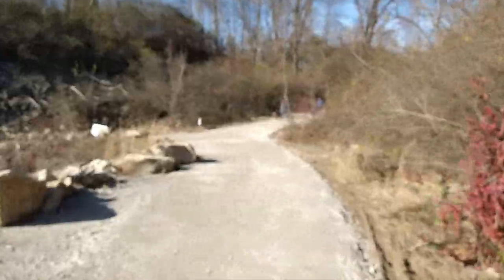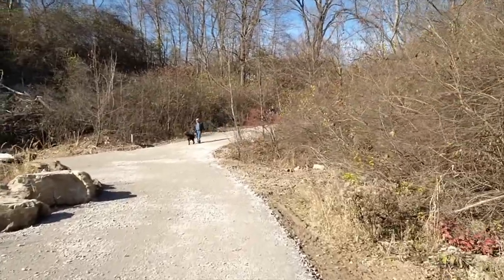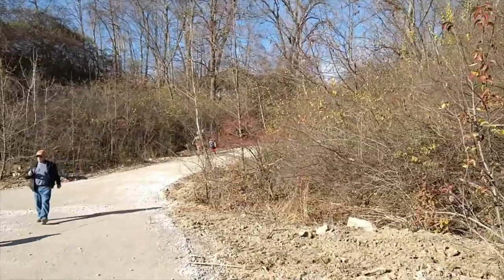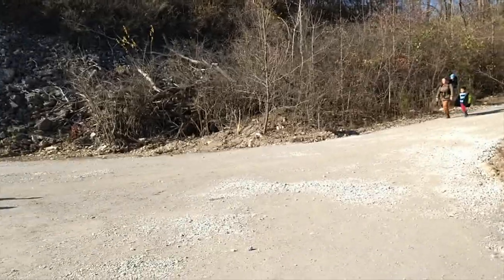Alright, somebody just asked me where the waterfall's at. I don't know, most people are here to see the waterfall. Now if we go up this hill here, it goes to more trails. That's what I did not do last time, so that's going to be all new. We're going to go to the left here first, which is a dead end.